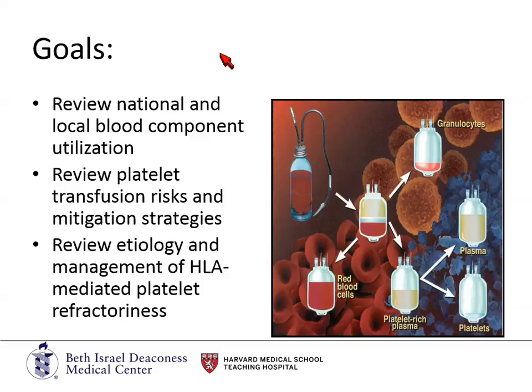And just to go through the goals, what I want to do is just set the framework with regard to how much transfusion activity there is out there, both on the national level as well as local to my hospital, and hopefully you can frame the transfusion activity for your own institution within that background. I also would like to review with you platelet transfusion risks and mitigation strategies against those risks, and then review with you the etiology and management of HLA-mediated refractoriness.